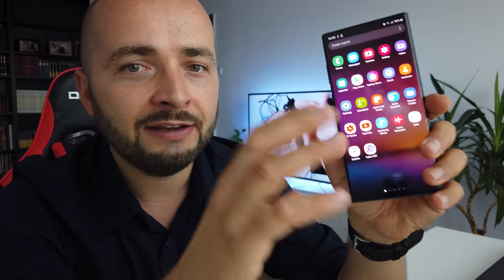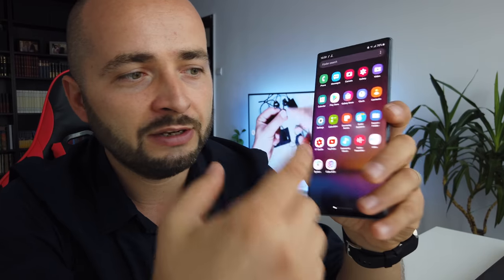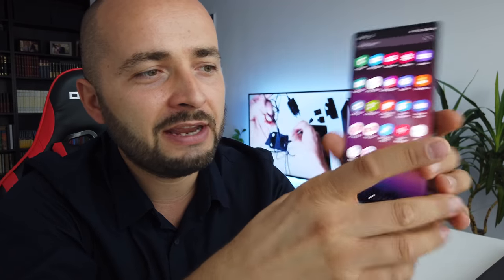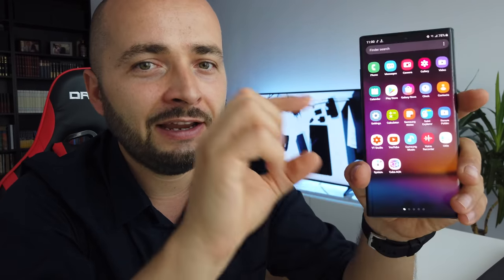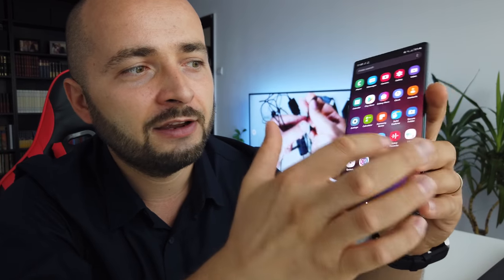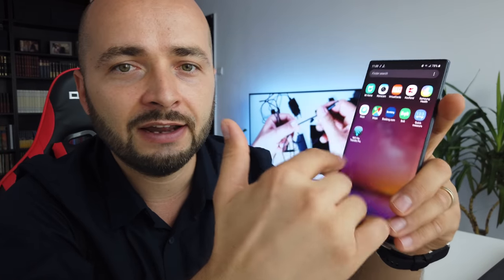So the RAM is the buffer memory between the CPU and all the other components and the internal storage. Basically, more RAM, faster device. This is it. The RAM is not only making all the operations in the background when you are using your device. No, it's occupied permanently by some files from these apps. So this is a beast, 12 gigabytes RAM.